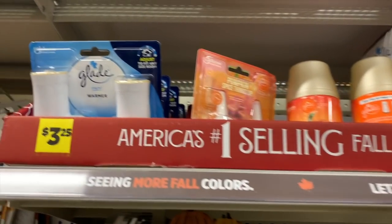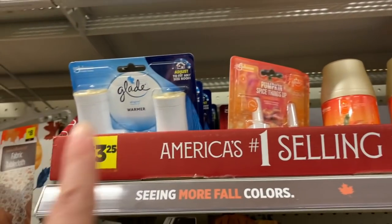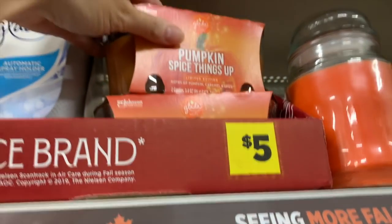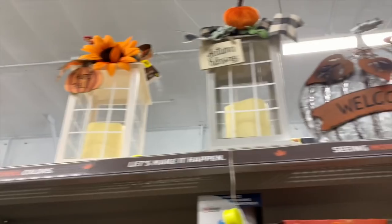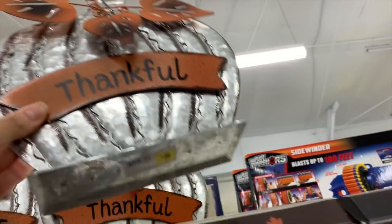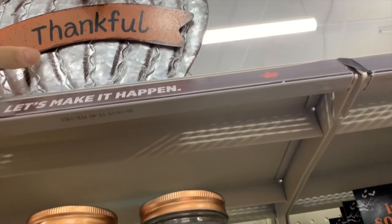We have some Glade products up here, and they're all $3.25. Well, no, the warmers are $3.25. The double packs are $5. And then we have some things up top. Those are $10. I'm not sure about these. Let's see. $5. Yes, you guys, I'm short.